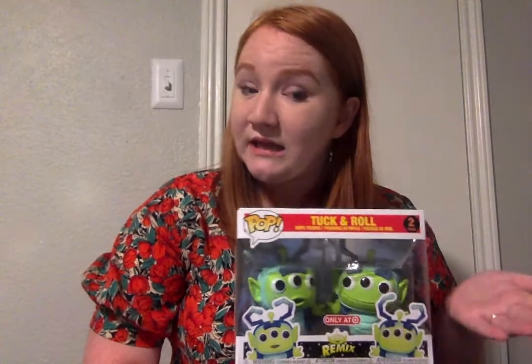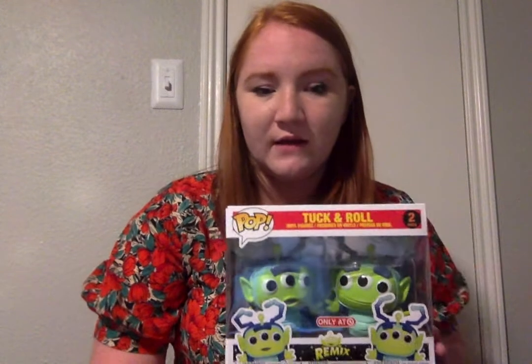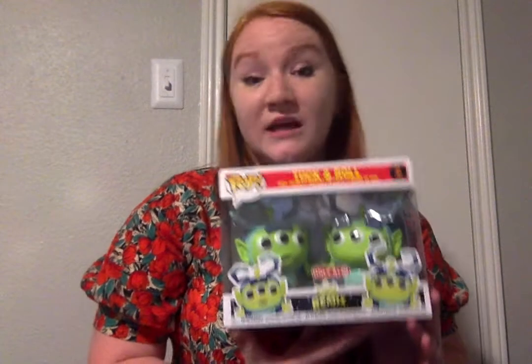Okay, you guys, one more Alien remix. We're getting there. So my last Alien remix is Tuck and Roll. I debated whether to get them. I couldn't find them the day that the NYCC Target Con thing came out a couple weeks ago. They don't have a Tuck and Roll pop yet.